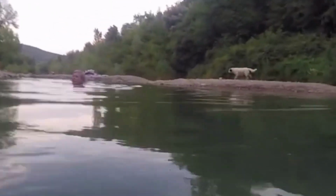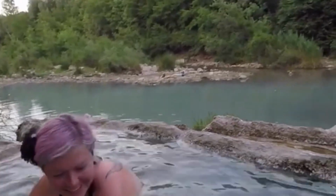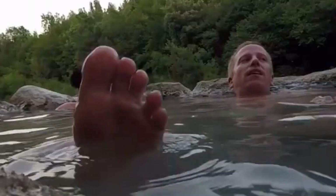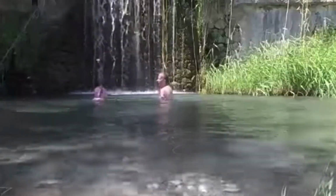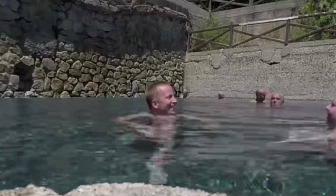Yeah, there was this nice one, it was riverside. You could actually go to the pools. There were really small pools, like one-per-person pools. And then you could go to the river to cool down and go back. There were lots of pools, I think maybe 15. And the hottest one was like 55. Boiling water, it's really hot. At 55 you cannot be there for more than a minute.